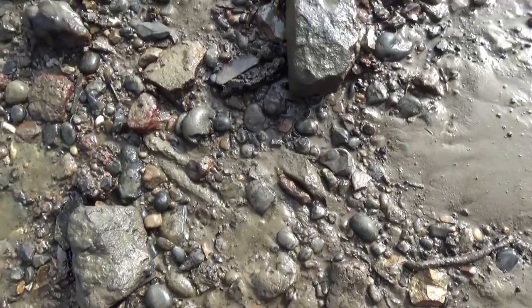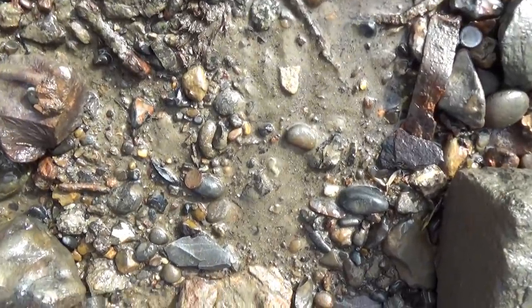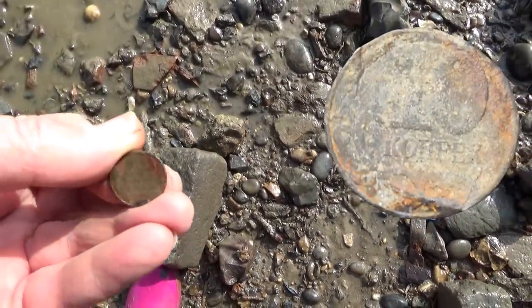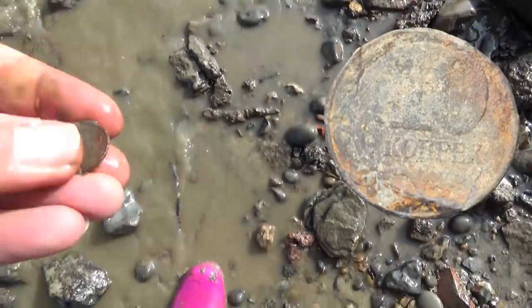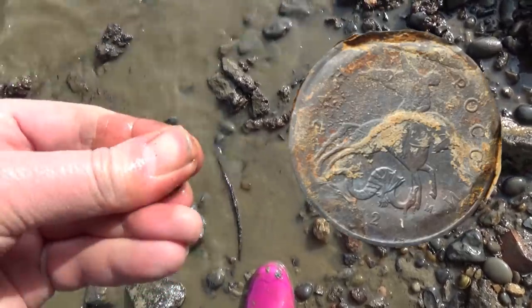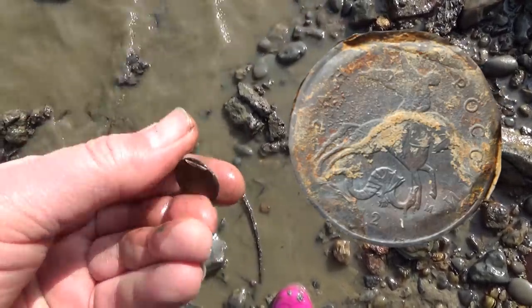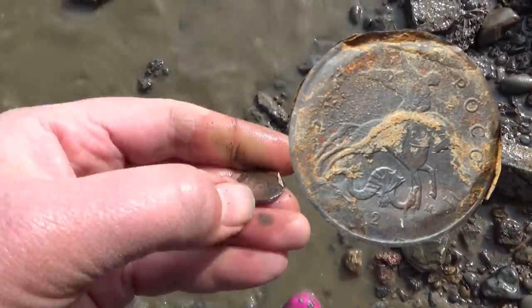Now, what else is there down here? It's another coin. Just down there. Looks like a foreign one. What's that? I don't recognise this one. What's that on there? It's quite pretty, whatever it is. Looks like it's got some kind of covering which is peeling off. What is that?